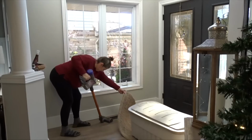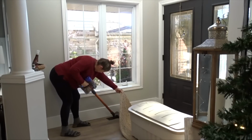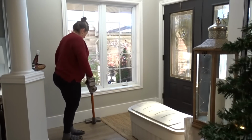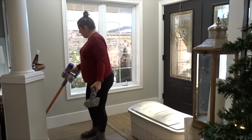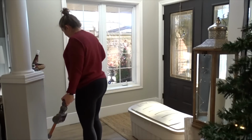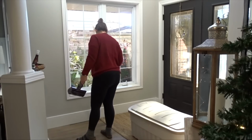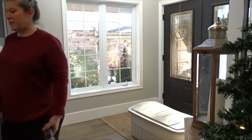But after I calmed down and finished my meltdown, I did add some string of lights, and you can't even tell that the ones that are on there aren't working. They suggested I check every single bulb, which I thought I did, and it didn't work. And like I said, I was quite upset about it, but then got over it and just moved on.